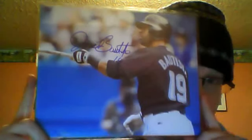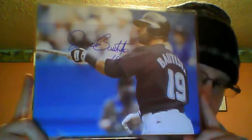This one's going to take a lot to get out of me. This guy's awesome. Look at this. Matt Kemp. Autograph 8x10 there. Beautiful autograph. Certificate on the back here. This one's going to be tough to get off of me too, but I will sell it easily.